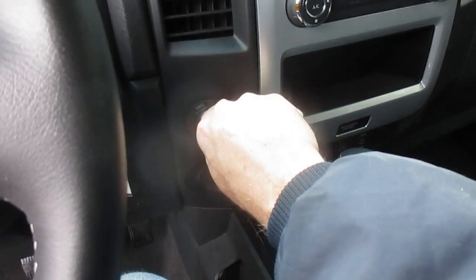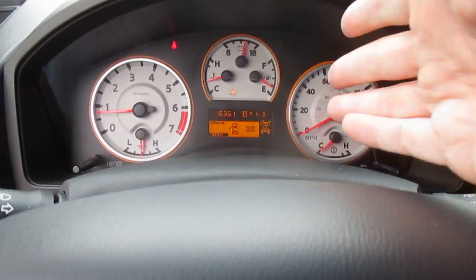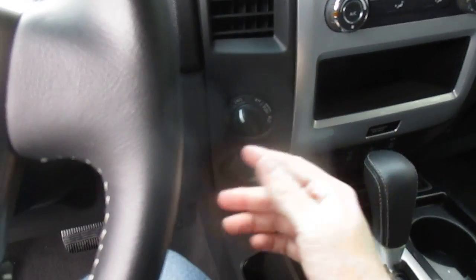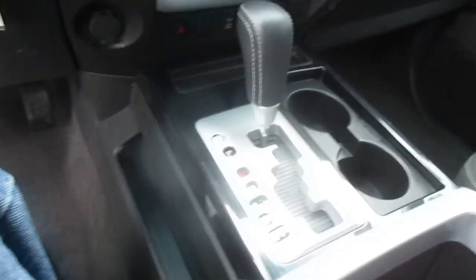You don't even have to push in, turn it all the way back. Now all of a sudden you've got 2-wheel drive all over again. So you do have the ability to go between 2 and 4-wheel drive, which is very nice.